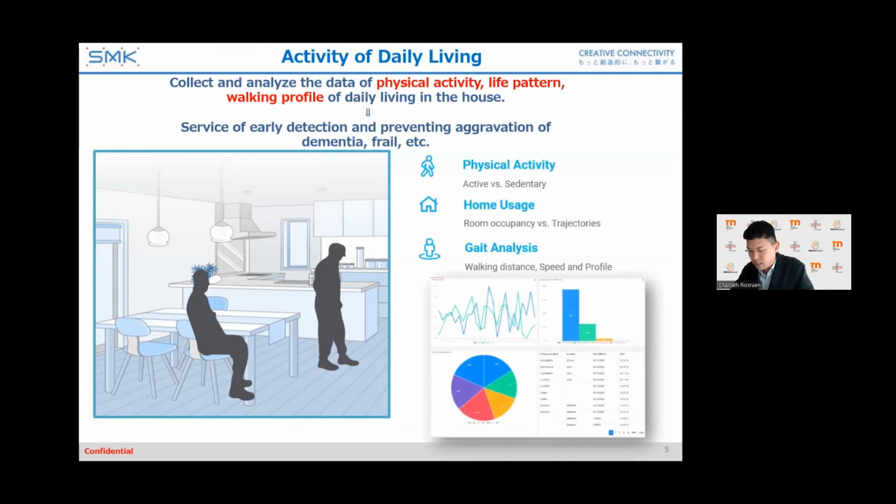The device can detect between active and sedentary physical activity stages, or periods where one spent too much time seated. In terms of home usage, the device can display the specific areas within a room that are frequently used. Additionally, gait analysis is possible, aiding the understanding of human motion attributes such as walking distance, speed, and profile.